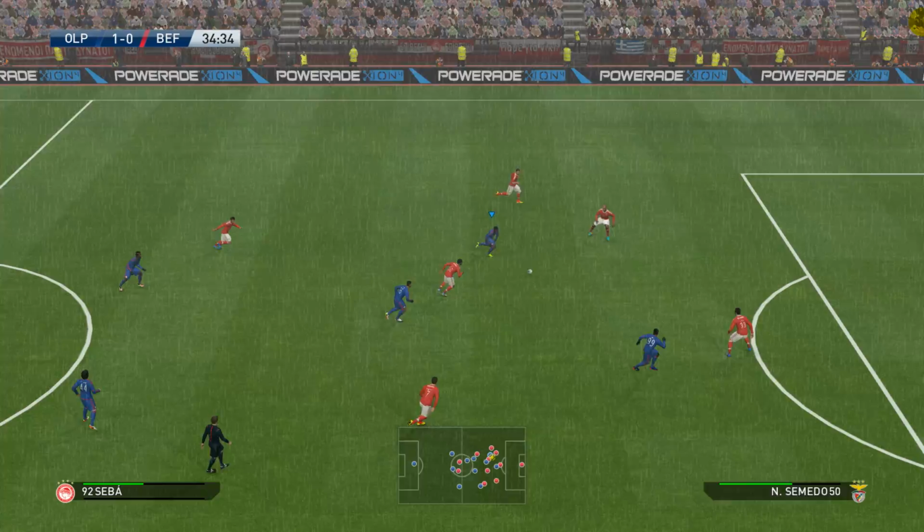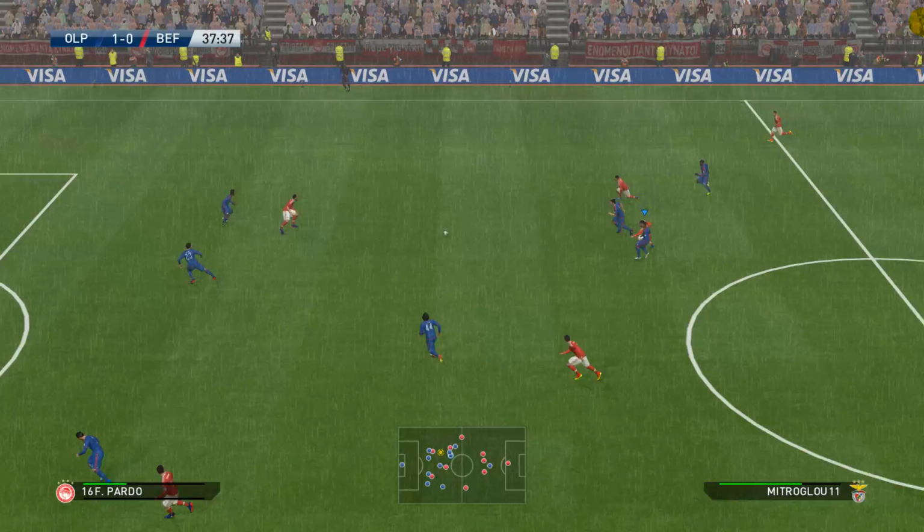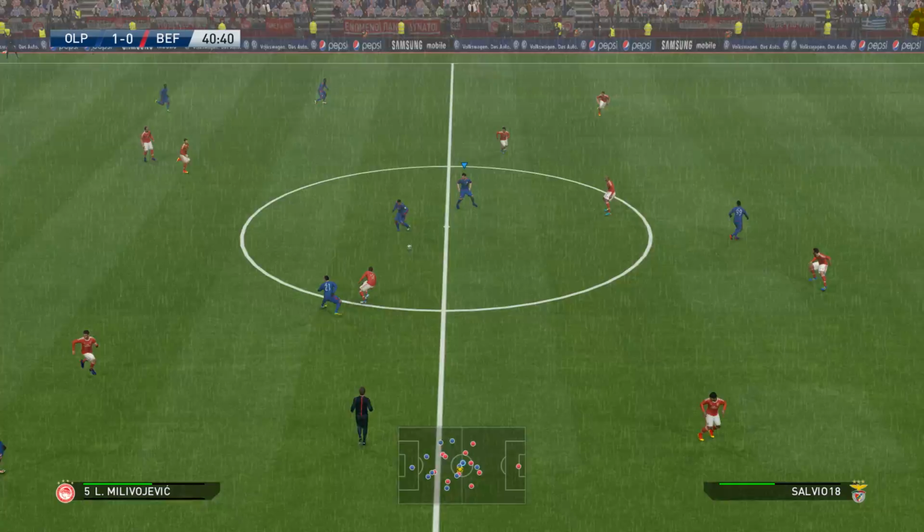Ball's loose, who's getting there? Brown Idey with a shot! Well, he would surely have scored there more times than not. Mitroglou with a delicate ball. That's the goalkeeper's to claim. Passes it through.